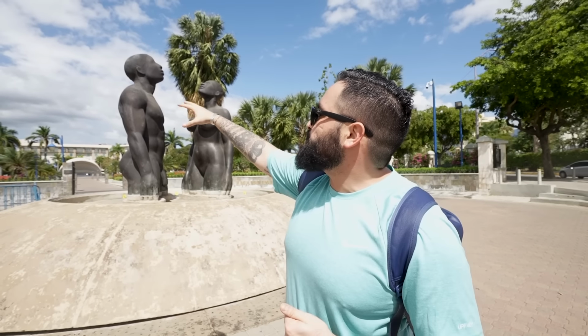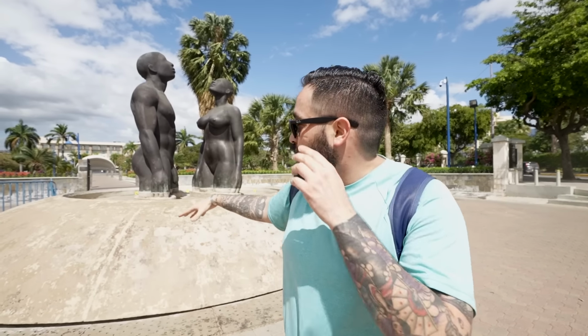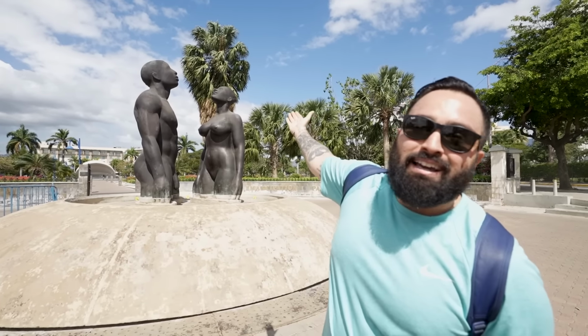And there's actually statues all around the park as well. Now, this was made in honor to represent one of Bob Marley's most famous songs called the Redemption Song. If you guys haven't heard it, you must listen to it. It is amazing, a classic. But yes, the Redemption Song statues, what a place.